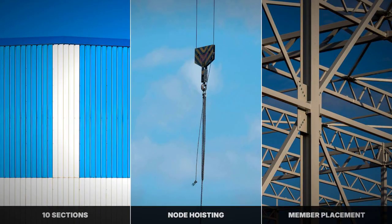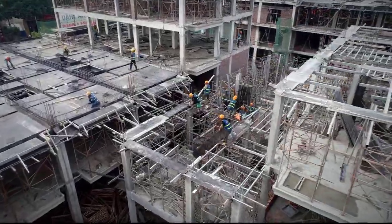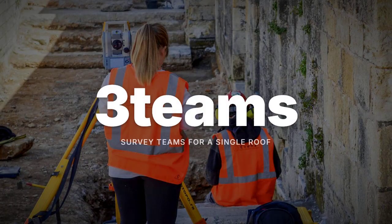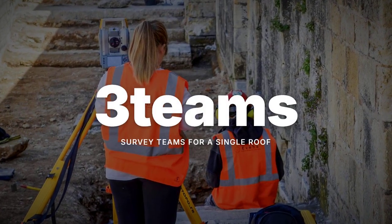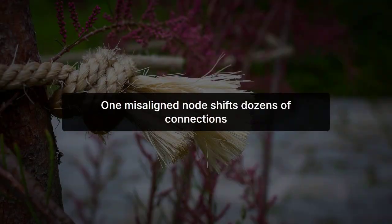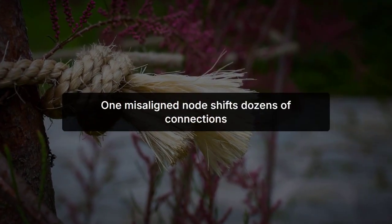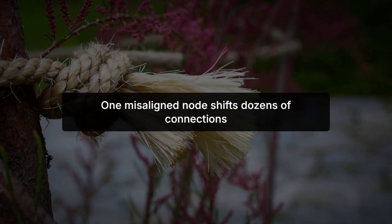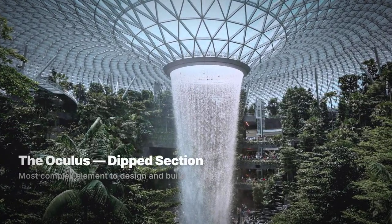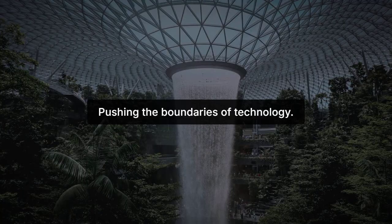Nodes and members were hoisted and positioned individually, overseen by 3 teams of surveyors, and the glass panels were installed last. 3 survey teams for a single roof. Because a single misaligned node could shift the load path across dozens of adjacent connections simultaneously, the dipped section of the oculus proved the most complex element to design and build, pushing the boundaries of technology.